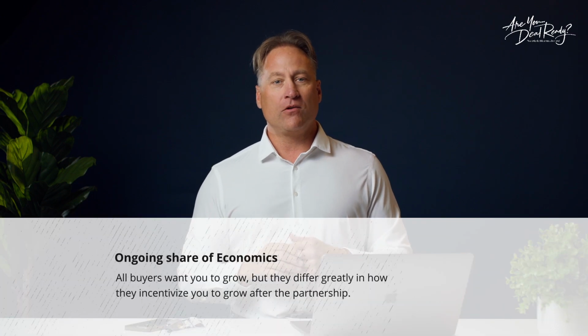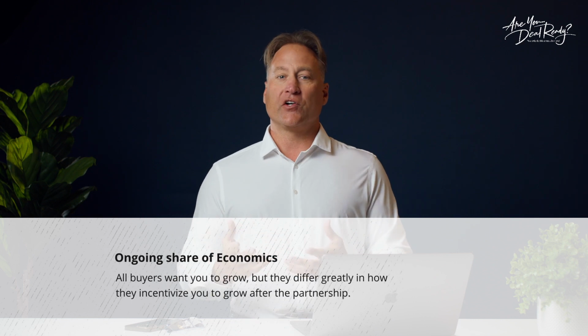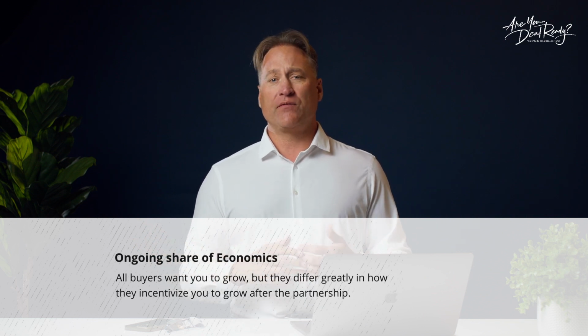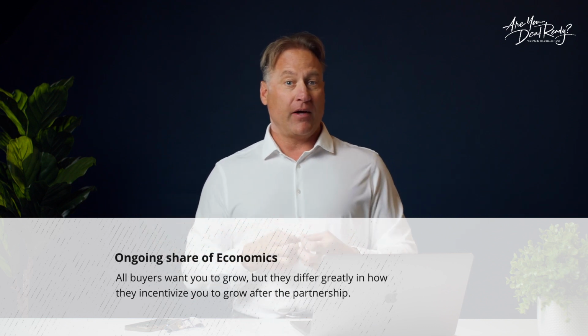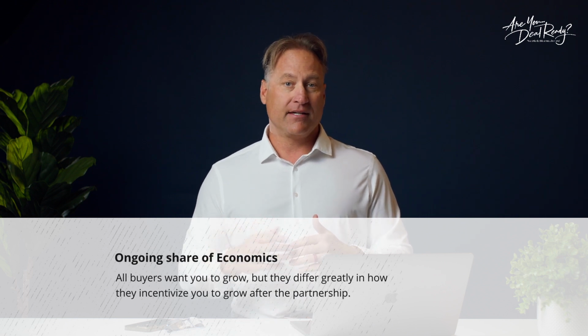Another point on the deal match is the ongoing share of economics. All buyers want you to grow, but they differ greatly in how they incentivize you to grow after the partnership. So what are your needs here? For example, some buyers will give you larger shares of new revenue that you bring in, but they really don't do much to help you bring that revenue in. Others might have a lower revenue share for new assets, but they're awesome at driving organic growth. So which would you prefer?